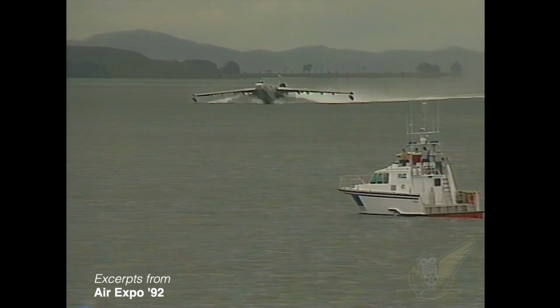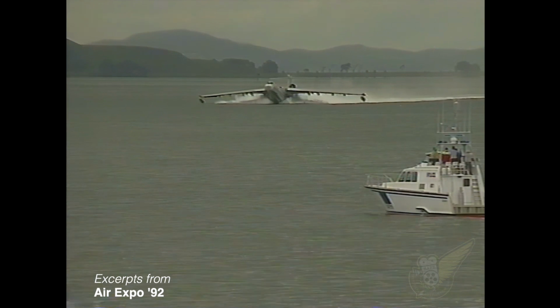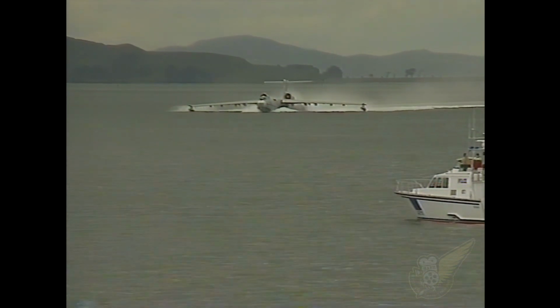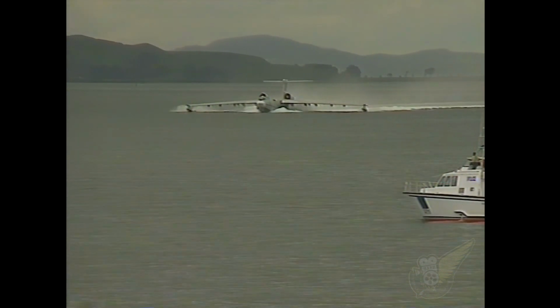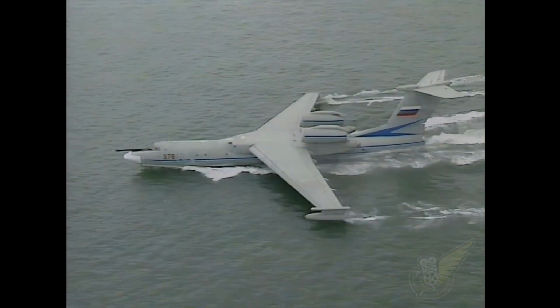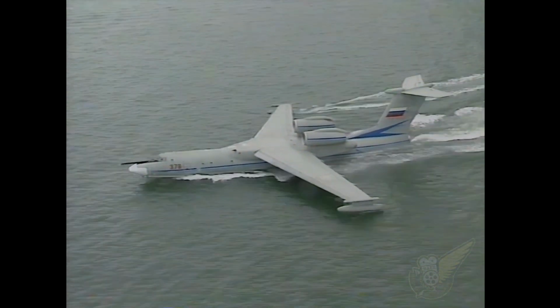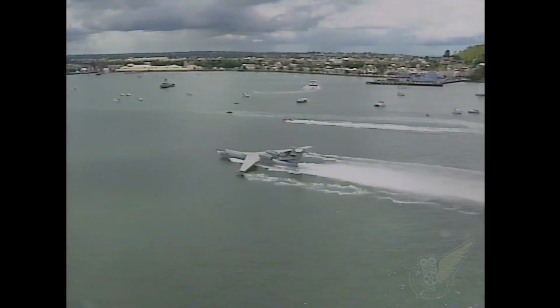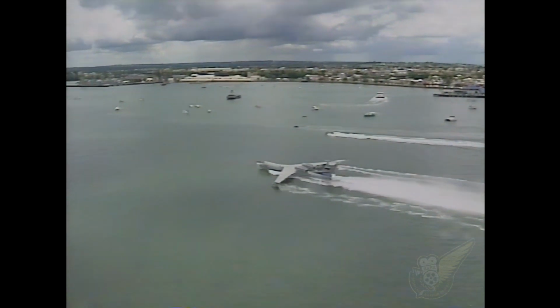This is the world's largest jet seaplane, yet it was only 4 years ago that the West learnt of its existence. To most New Zealanders, Air Expo 92 is just a vague notion until this extraordinary machine splashes down in Auckland Harbour for its first ever water landing outside the old Soviet bloc.